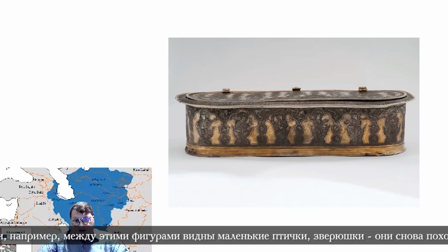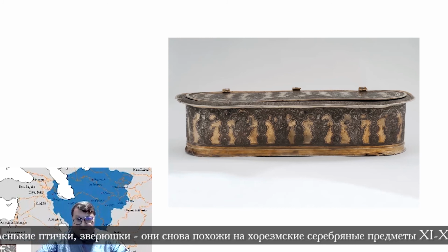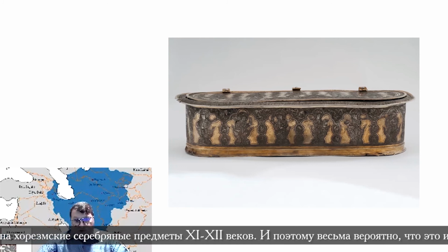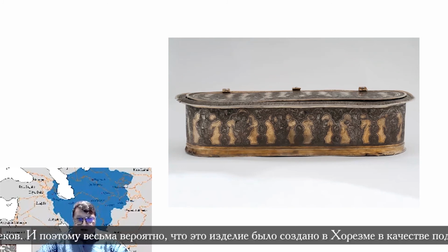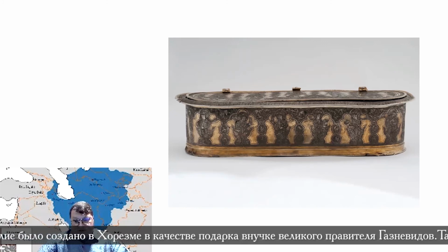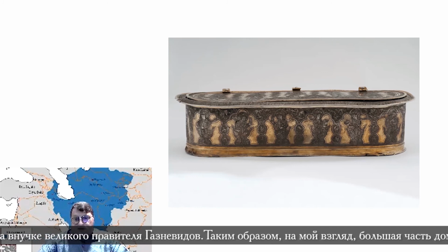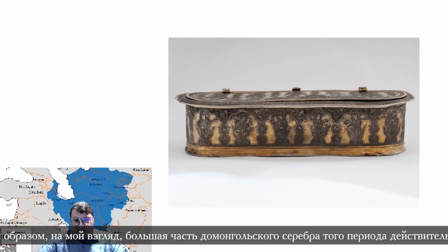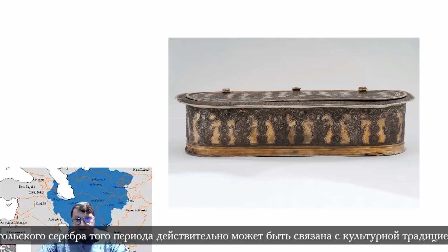But these particular examples were obviously known to the master who created this magnificent piece, but the small details, for example small birds and small animals shown in between these figures, again look like Khwarezmian objects of silver from the 11th and 12th century. And this is why it becomes very likely that this piece was created in Khwarezm as a present to the granddaughter of the great Ghaznavid king.